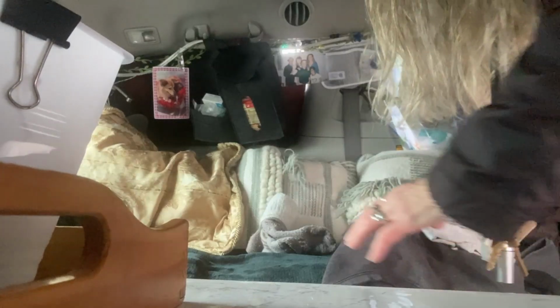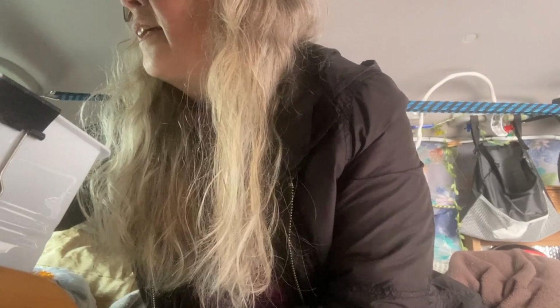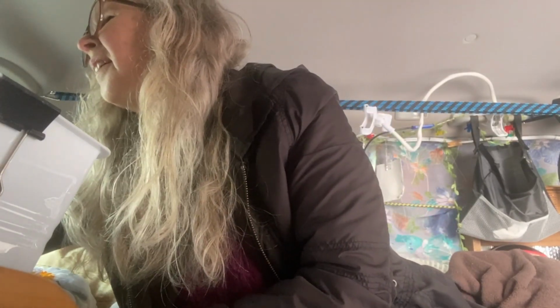Right there. Alright, so we're gonna put this bag. Actually, we like to keep all this stuff up front with dogs. So I'm gonna put it right up here. There. And we'll put these clothes away. Okay. All right. I'm already tired. I gotta get this done because I have a doctor's appointment. So I'm trying to get all this finished.